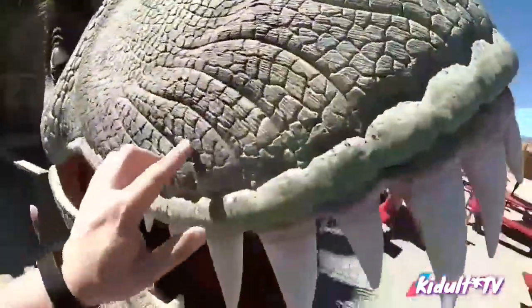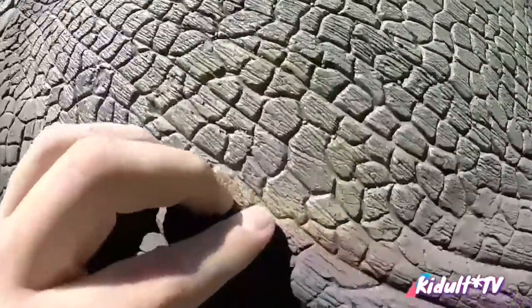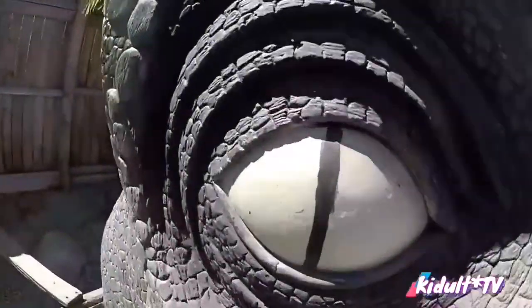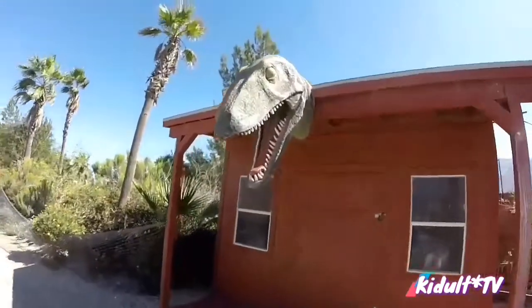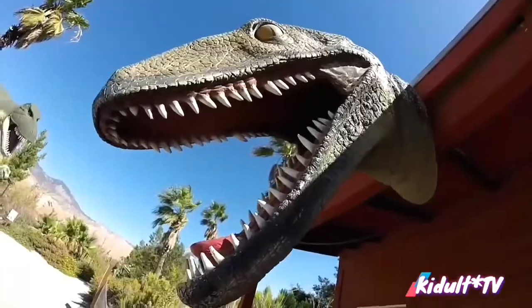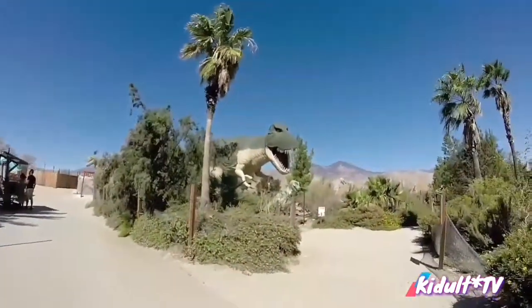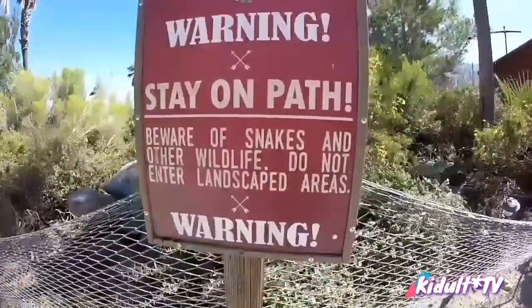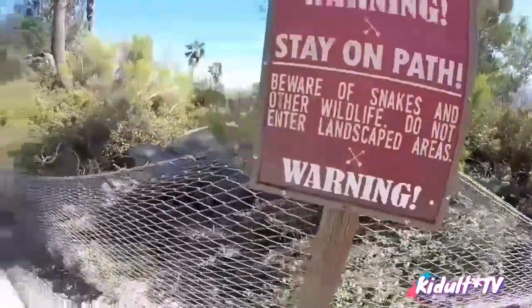This one looks like a texture. You can see the texture on that. The old raptor house. Man, that's scary. Oh, look at this one. How did I miss this one over here? Beware of the snakes and wildlife. Another wildlife. Do not enter landscaped areas. Warning, you have been warned.